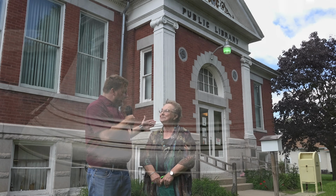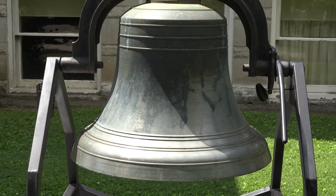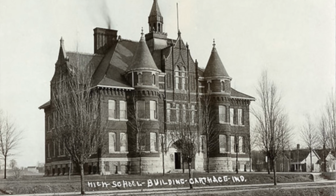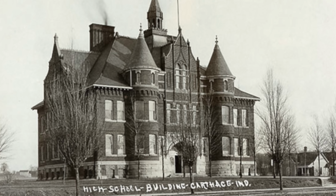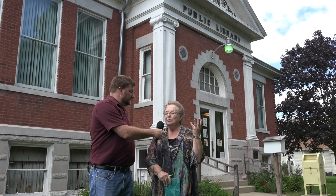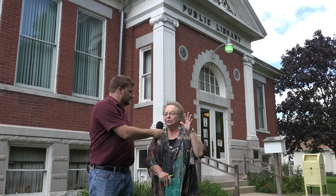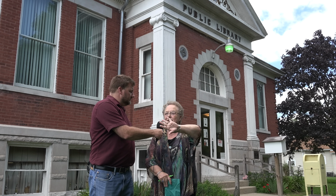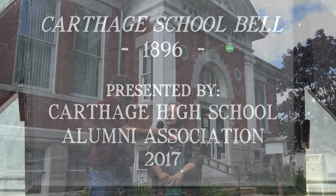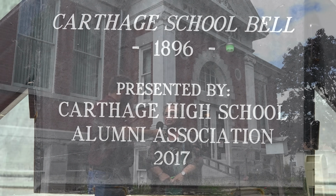Now, I notice as you look at the outside of the library, there's this nice bell that sits out in the front part of the library. Can you tell us a little bit about that bell? Yes, it has an interesting history. It was in the old Carthage School, which was built in 1896. It was a beautiful facility. It was 3 stories, and at the very top in the bell tower hung the school bell. Well, in 1922, that 3rd story, including the bell, was all destroyed by a big storm, and the bell came down. And it actually has been in storage since 1922.